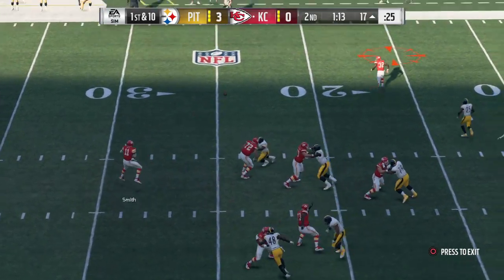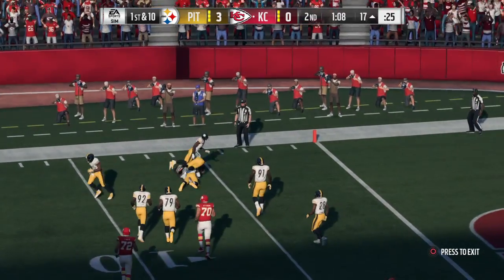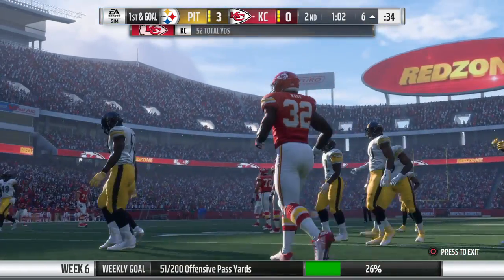From the red zone now, Smith. They'll leave this for Ware. And he will be brought down at about the 6-yard line. 11 more yards that go around, a first down as well.